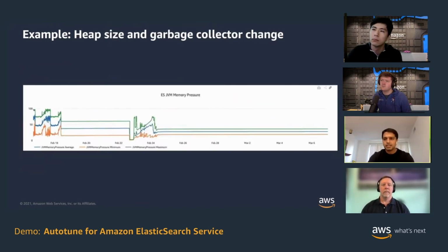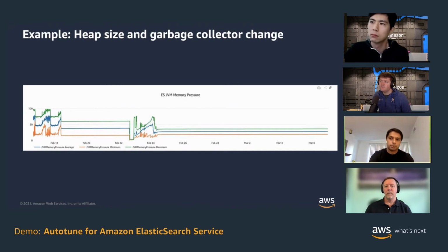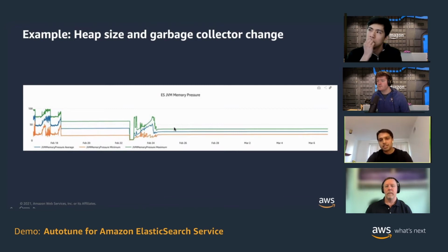Here's another quick one. This one here is a change in your heap size. Again, there's no hardware change that happened here. But for the same hardware and the same amount of memory, Autotune changed the amount of heap that was available to your cluster. It decided that you can't change generation size ratios here, and that's not going to do you any good. You have enough RAM available, so why don't I give you more heap and switch you to a different garbage collection algorithm that works better for that heap size? And that's exactly the event which happened here around Feb 24th. And again, there's a reduction in memory pressure after that. So this is how the entire thing plays in. These are all graphs from actual production workloads.